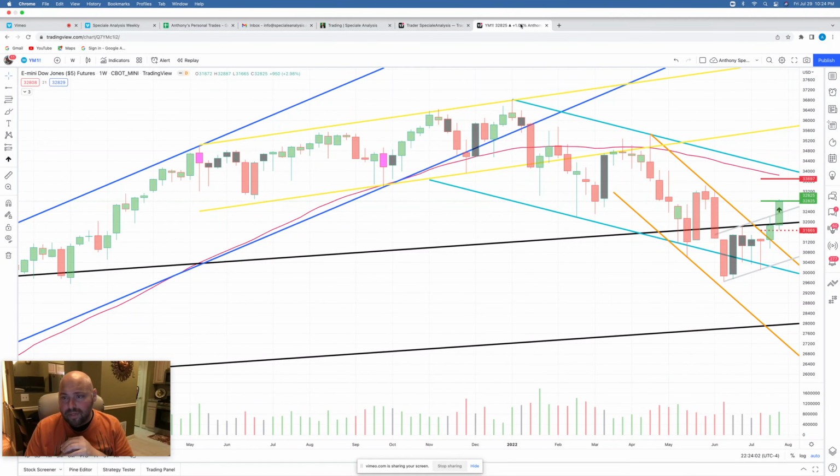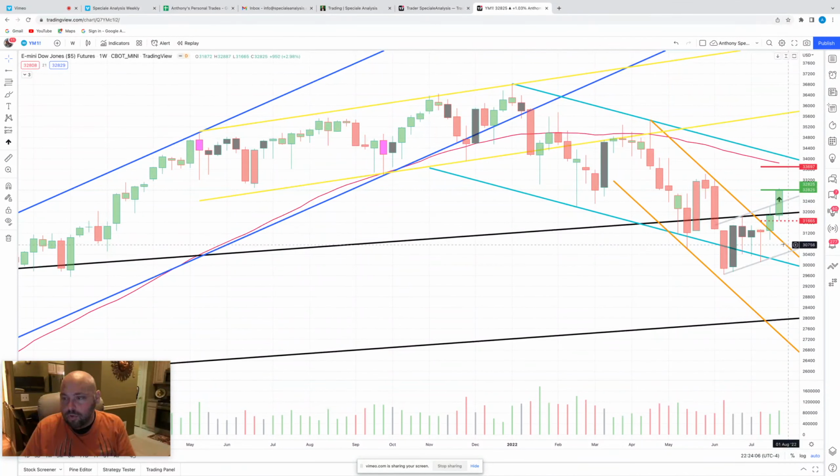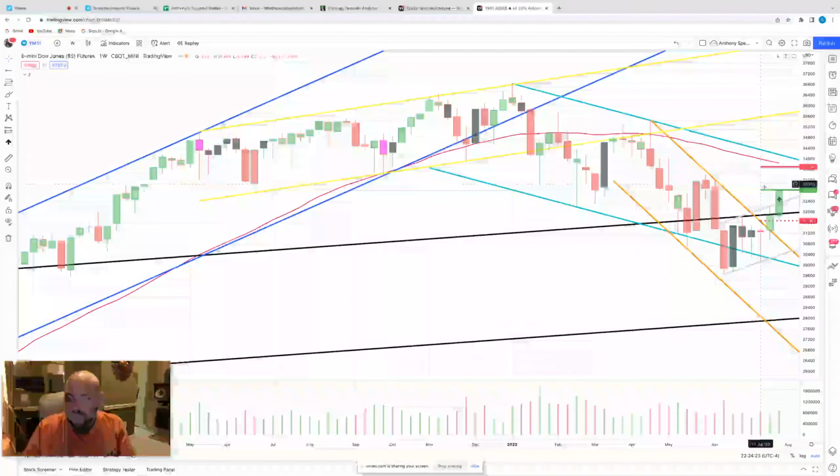So first up is the Dow. You can clearly see that we've had a breakout here of multiple structures. We broke not only the black channel structure, we also broke the gray. So we have confirmed a buy signal. Just keep in mind, we're fighting the 200-day moving average. If this is a true breakout and not a bear trap, that's what we're ultimately waiting to see.